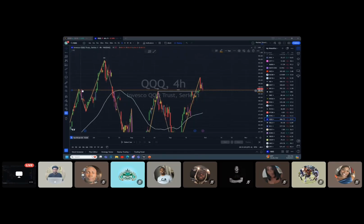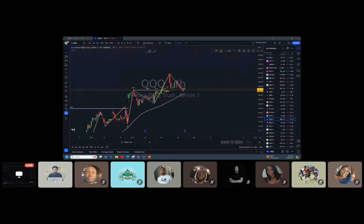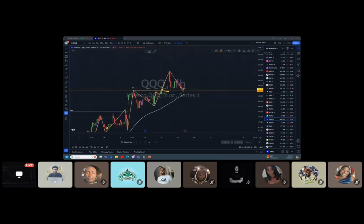Look at this. Resistance, resistance, resistance, resistance. Come back down to retest. It could go back up. It definitely could. Well, we just have to see where it's gonna open up tomorrow. I do like it though.